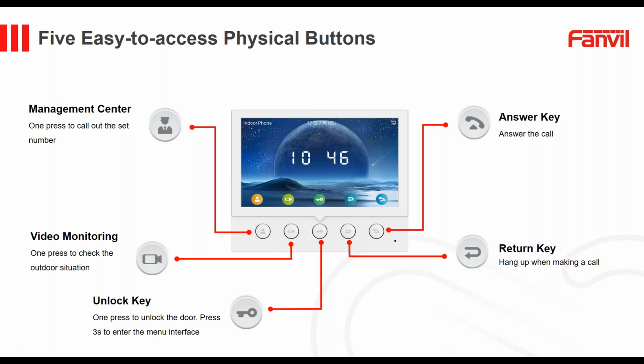Let's dig into some of the particular applications. Now, let's just say you live in a high-rise apartment building with perhaps a door manager. Well, you could assign specific keys to access the management center. That means that this person could be the door person, or perhaps a front lobby in a hotel application, or perhaps a receptionist in a business application. But you could assign this to wherever you want.